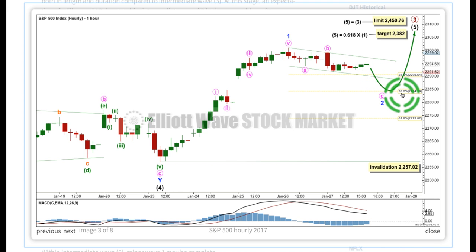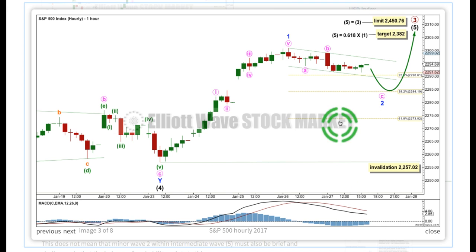So I'm expecting it is likely Monday and or Tuesday to reach down to the 0.382 Fibonacci ratio, about 2285. Minor 2 may not move beyond the start of 1 below 2257.02. At its end, this second wave correction should offer an opportunity to join the trend.